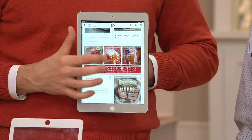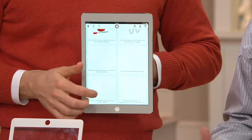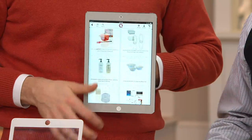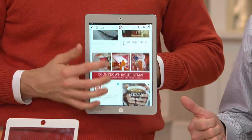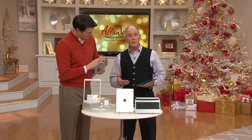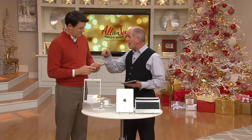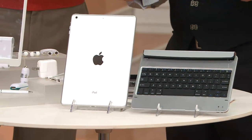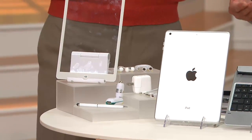Well, you know what? This is all about information and being connected. Any website that you could go to when you were sitting at your desktop computer, you can go to on this, as long as you have a Wi-Fi signal, which would be a wireless router in your home. You're not paying a monthly fee for the iPad itself to be able to stay connected. And if you happen to be on the go, virtually every coffee shop nowadays is a Wi-Fi hotspot. There's Wi-Fi all over the place, which is great.